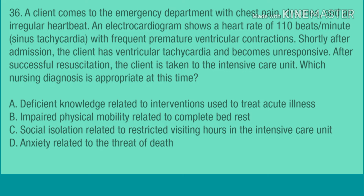A. Deficient knowledge related to interventions used to treat acute illness. B. Impaired physical mobility related to complete bed rest. C. Social isolation related to restricted visiting hours in the intensive care unit. D. Anxiety related to the threat of death.